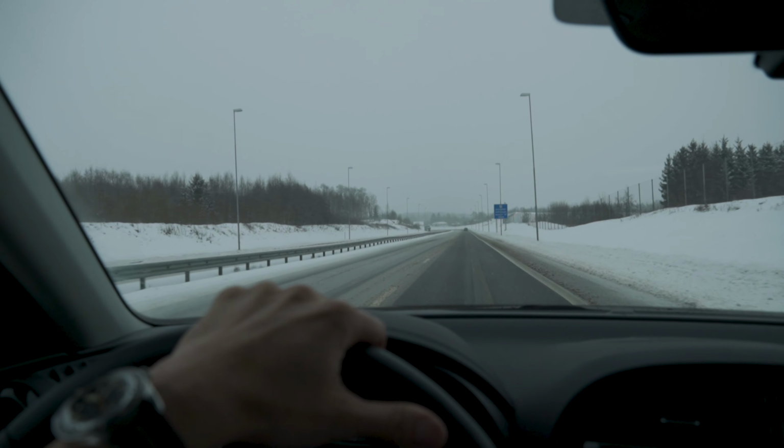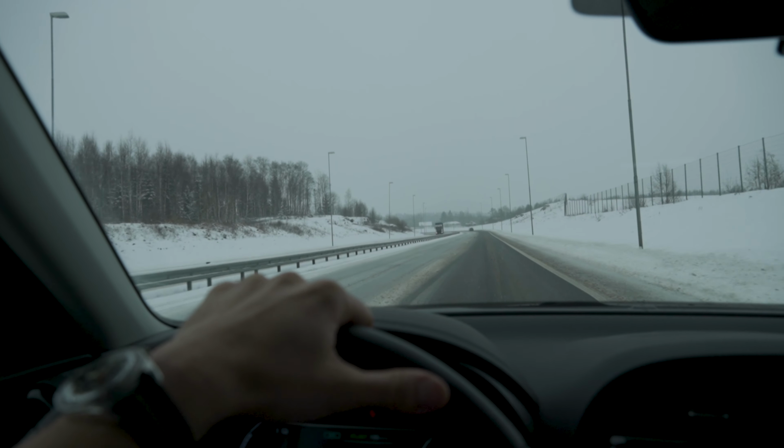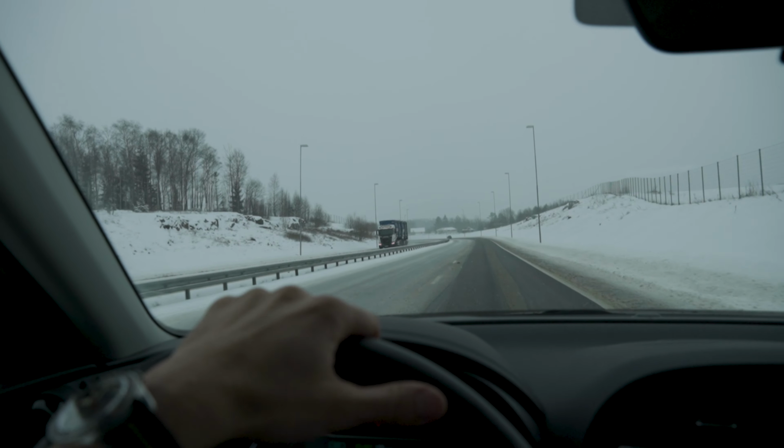We have just passed Askim, heading eastward on the E18 here. This road will actually bring us to Stockholm if we just continue.